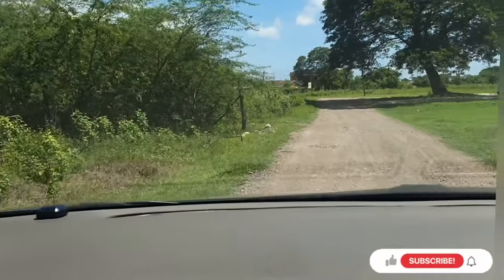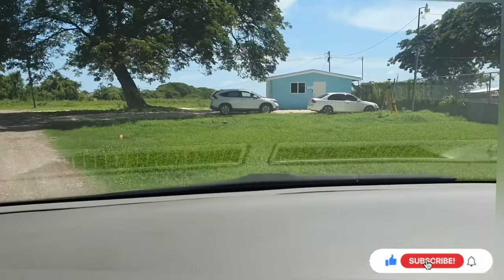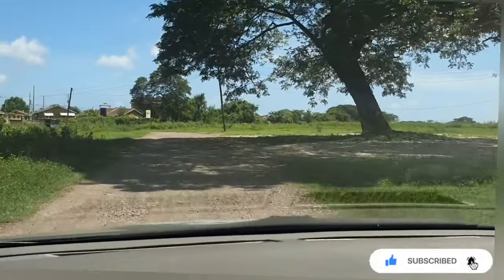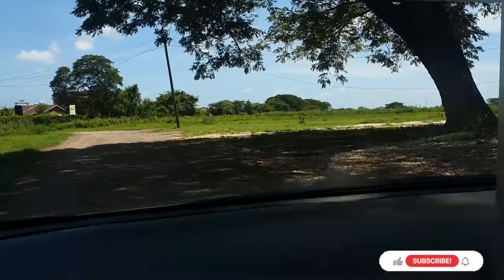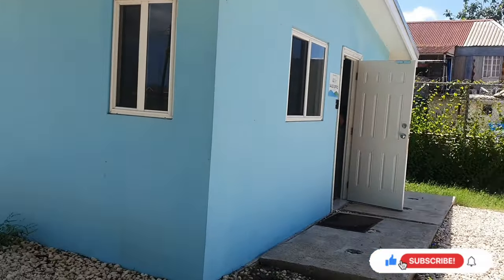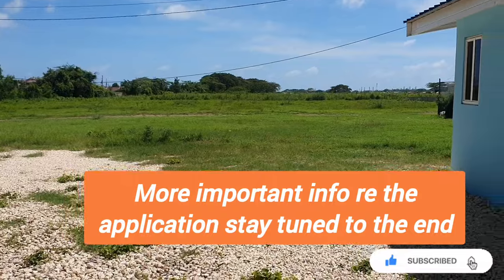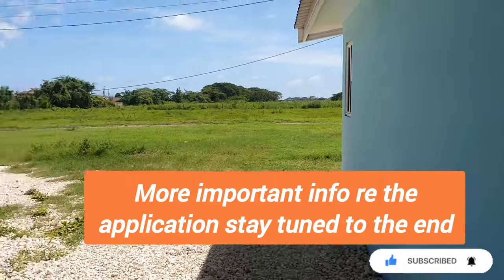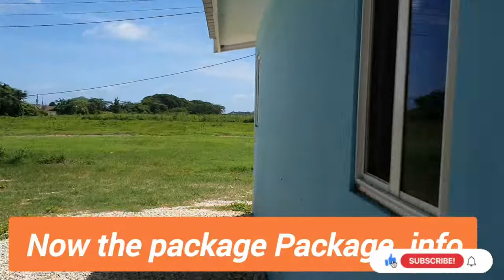So we're back at the sales office. So this is the office that you come to ensure that you sign, seal, and deliver your transaction with Whim's Estate. So we are now at the sales office, and just to point out for Block C that the price will increase for Block C around 5% more than what the other units have been sold for.